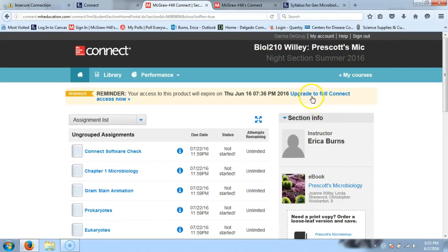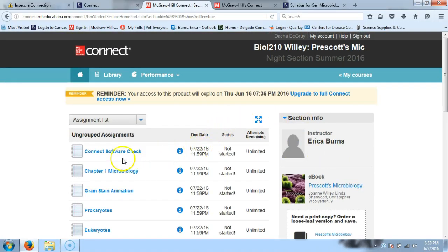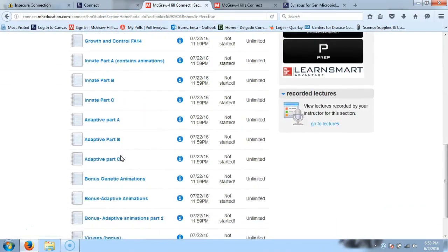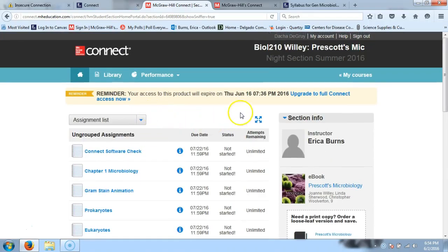But she can go in and she can purchase. See, look right there, upgrade to full Connect. It's even right there in front of you. And it tells you the date when you will no longer get in for free. But once you do that, you could click on this and order the book. So I would suggest doing that as soon as possible. But you can see all the assignments for the whole semester are already there. Even a couple of bonus ones. And it did take us to an outside link. So I'm just going to click back.